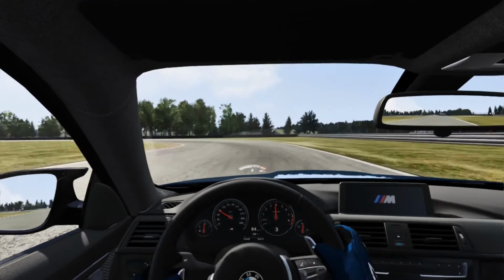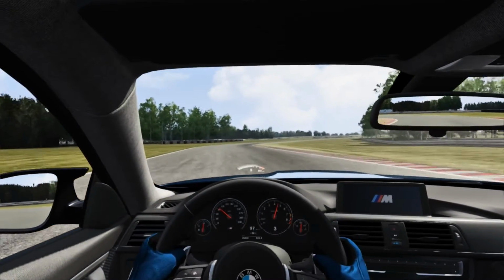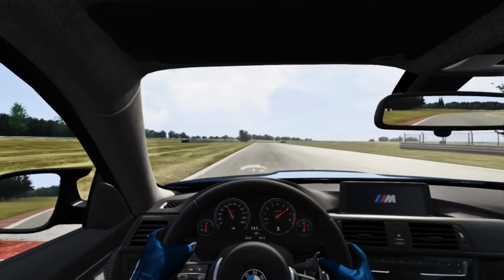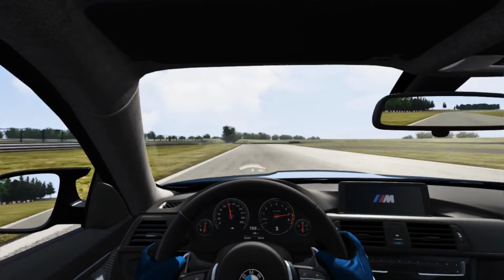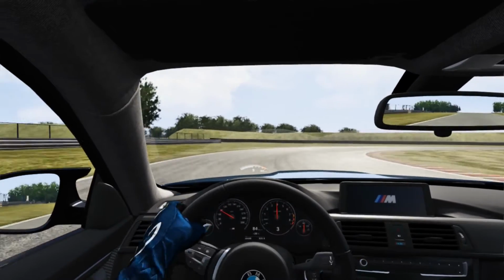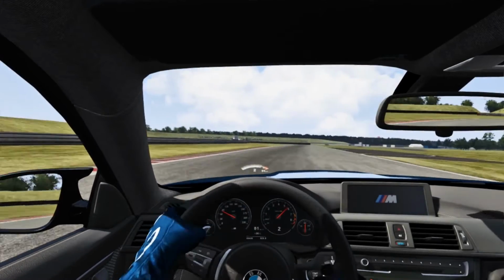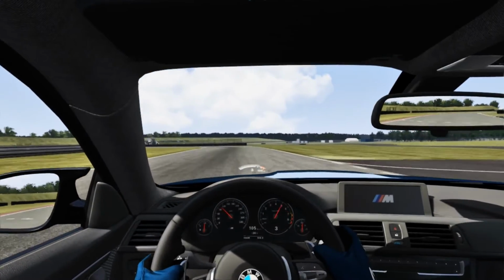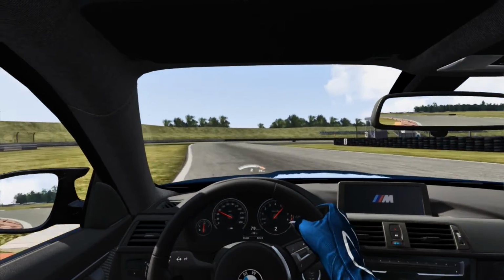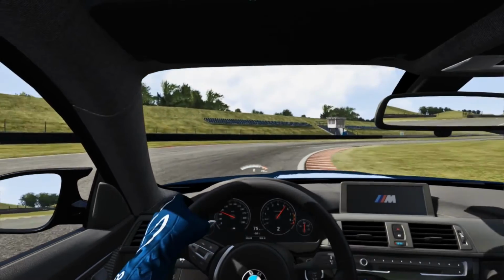It's a nice circuit, I like it. A little bit tricky, like I said, in that section near the end. It's very difficult to know where to turn in and to see the curb. It's a little bit blind. Seems to be lacking marker boards here. There doesn't seem to be many marker boards, so you've got to pick a braking point from a blade of grass or something on the side of the circuit.